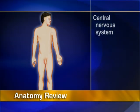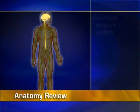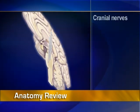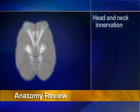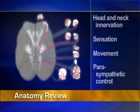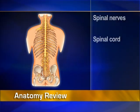Before examining the cranial nerves and sensory system, consider their anatomy. The nervous system includes the central nervous system, which consists of the brain and spinal cord, and the peripheral nervous system, which consists of 31 pairs of spinal nerves and all their branches, as well as 12 pairs of cranial nerves. The cranial nerves enter and exit the brain and primarily innervate the head and neck, allowing sensation, movement, and parasympathetic control. The spinal nerves arise from the spinal cord and supply the rest of the body.